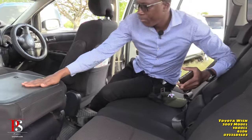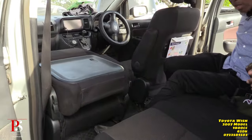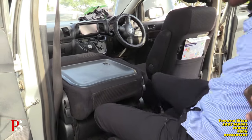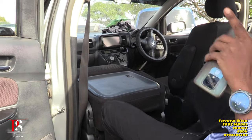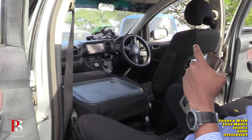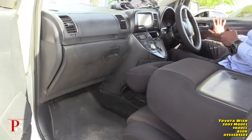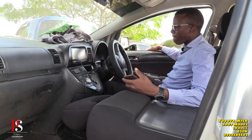Now if you come here, if you want more comfort, maybe you are the boss, and bosses sit on the left side, you can just place your legs here and enjoy some more comfort as you're traveling to other parts of the country. So guys, these are the front seats. Let me tell you about the mileage of this car so far.